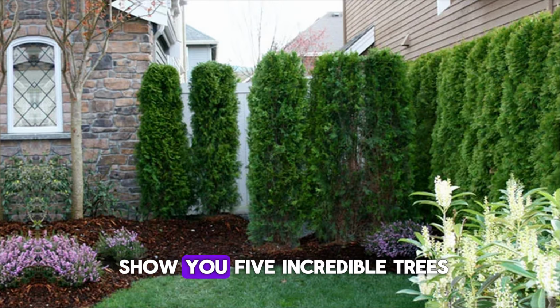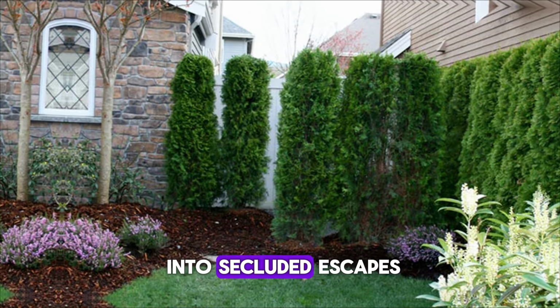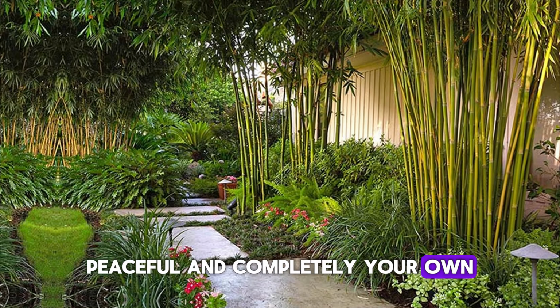Today, I'm going to show you 5 incredible trees that transform ordinary yards into secluded escapes. They grow quickly, they look amazing, and they'll make your space feel private, peaceful, and completely your own.